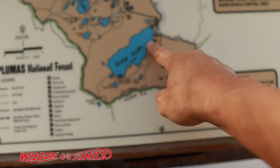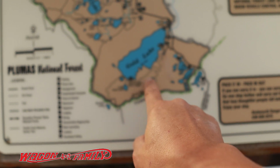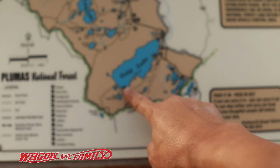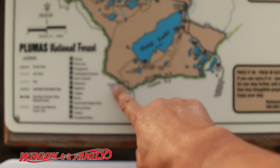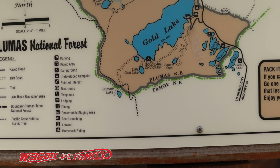Here's the main road that we were just on, and we turned off here, and we are at the Gold Lake OHV camp area. Actually, we're about right here, and we're gonna make our way up to Gold Lake campground, which is 4x4 only, and then we're gonna cut over left to Summit Lake. Let's see how that goes.